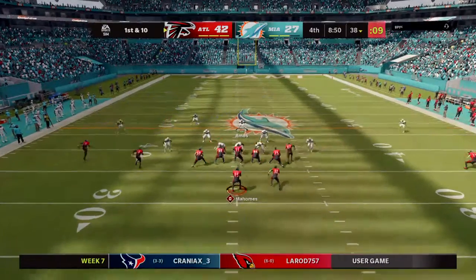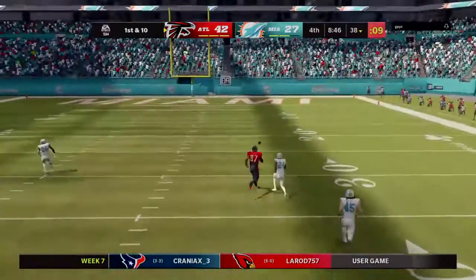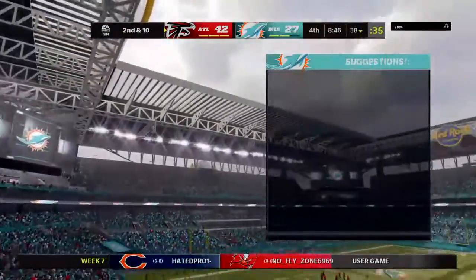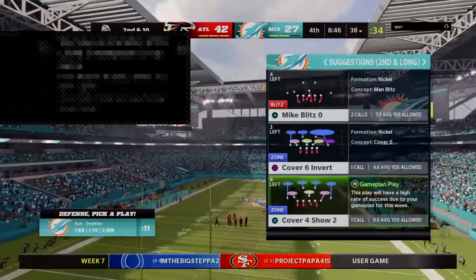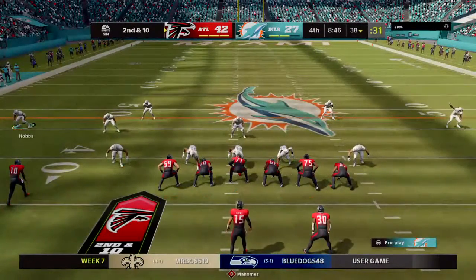Mahomes now on 1st down. And this one is incomplete. After what they faced during this game where they've given up a ton of yards downfield, there has to be a measure of revenge right there for the secondary. They've been shredded throughout the game and finally forced an incompletion. They work again from the 38 on 2nd and 10.